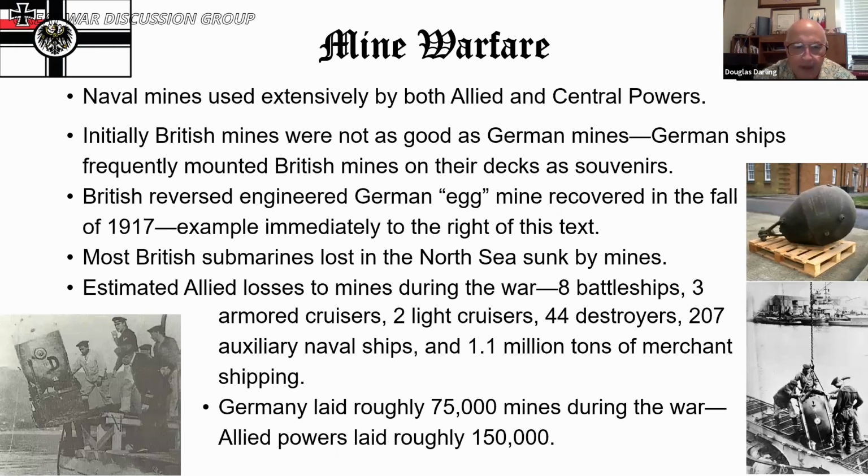Mines were used a lot. Almost 250,000 mines were dropped during the war. The British were not interested in mine warfare prior to the war breaking out, unlike the Germans. Once the Royal Navy saw how effective mines were, they actually got on board with it. It was only American industrial power which allowed enough mines to be produced to make the North Sea barrage up there. And that basically helped concentrate the open areas where escorts had to go.